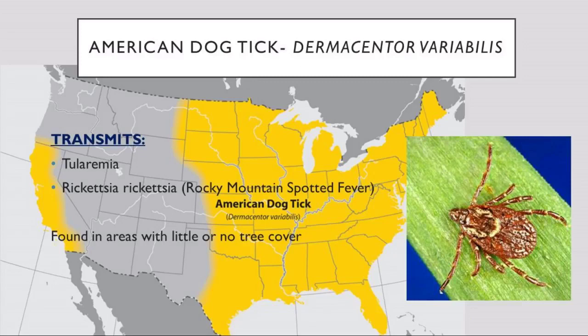So the American dog tick, which is Dermacentor, transmits tularemia and Rickettsia, Rocky Mountain spotted fever, and it's found in areas with little or no tree cover. So that's maybe a little different from the other ticks we've talked about, and that's how you identify it. Instead of a white spot on its back, it's more of a curve or a little crescent there.